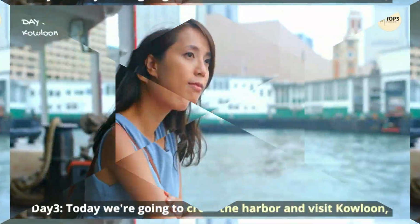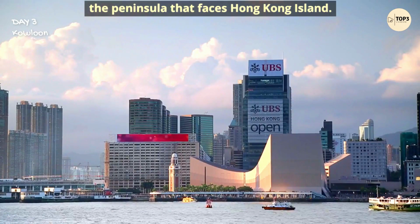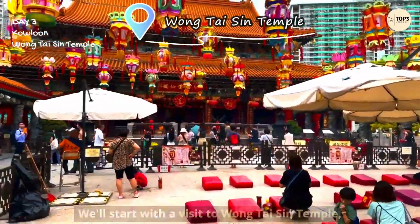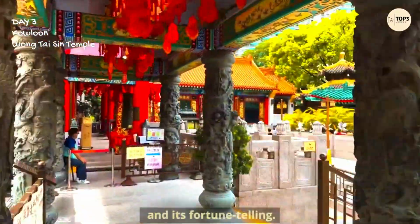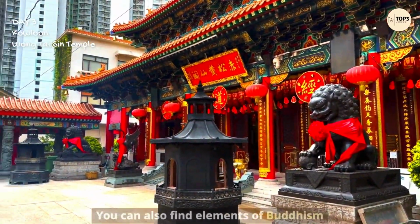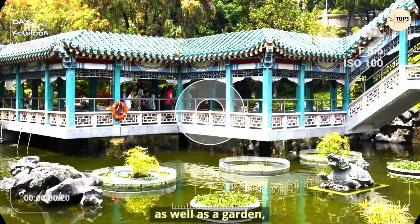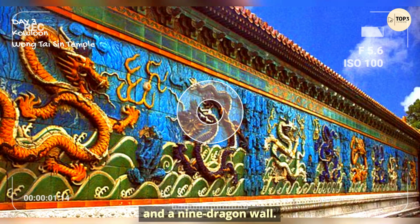Day 3. Today we're going to cross the harbor and visit Kowloon, the peninsula that faces Hong Kong Island. We'll start with a visit to Wong Tai Sin Temple, a Taoist temple that is famous for its colorful architecture and its fortune-telling. You can also find elements of Buddhism and Confucianism in the temple, as well as a garden, a hall of good wishes, and a Nine Dragon Wall.